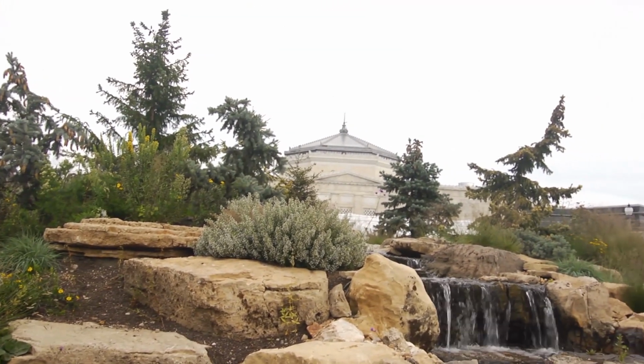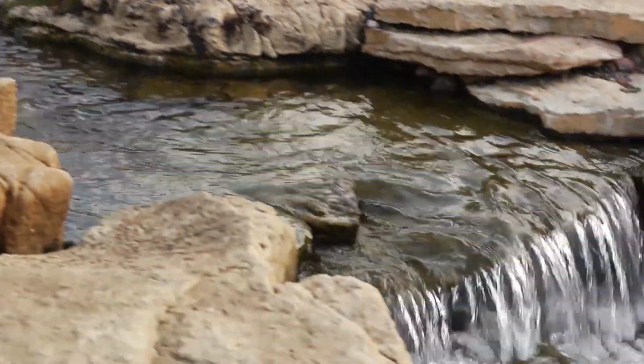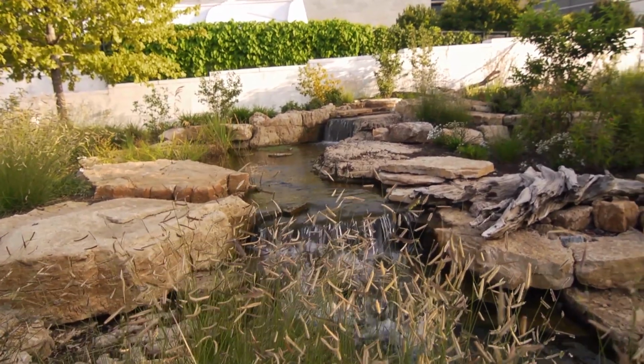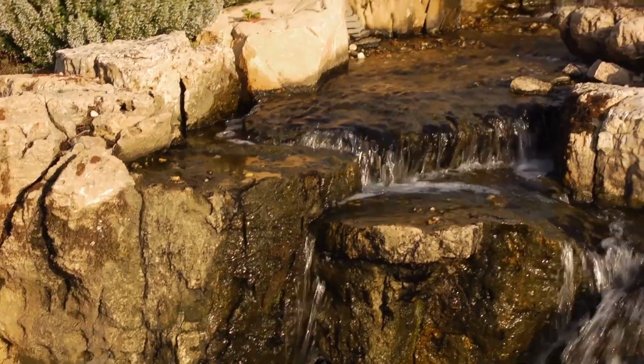Yeah, and this was a much more formal planting before we put in the waterfall. We had a scale garden developed by a landscape architect that you could only view from Google Maps. And so when the opportunity to have this great water feature came, yes, I killed it. Well, you know, I love the fact that you killed it, because now it's three-dimensional.